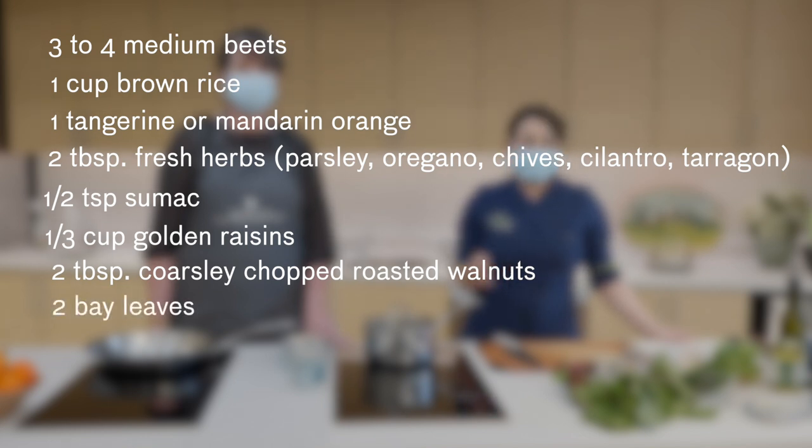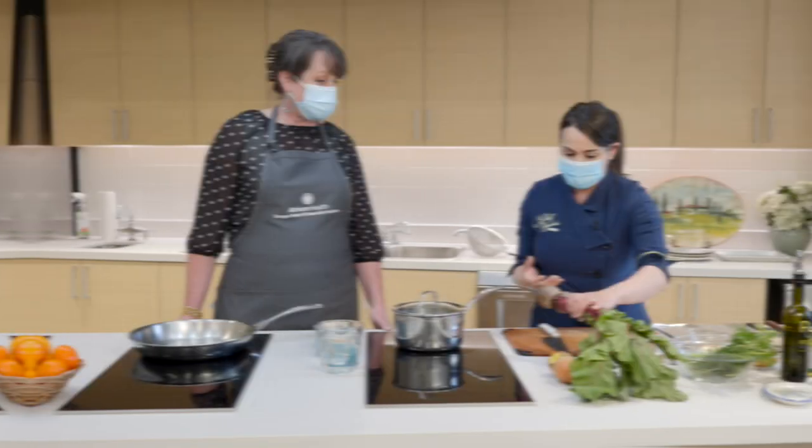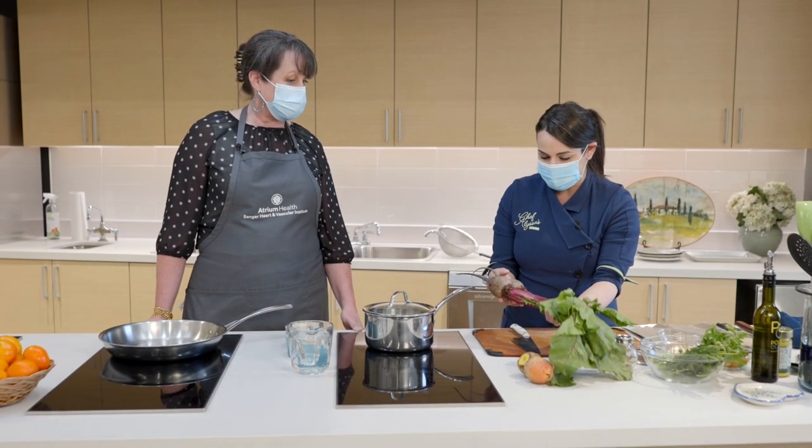Bay leaves, olive oil, clarified butter, and rainbow trout, which could also be substituted for salmon. These ingredients that we're going to start with is some roasted beets.